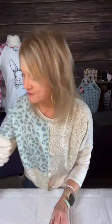I was having so much fun making these earrings, you guys. Look at the little bunny with the heart as the little tail. I thought that was so cute. And then he has the black background. I always finish the front and the back. I don't like to have an unfinished side.